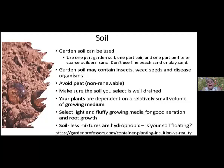And you can mix it together. Here's some possible combinations. One part garden soil, one part coir, one part perlite, or coarse builder sand. Don't use fine beach sand or play sand. And I'll be a little more specific with that in a few minutes. But garden soil may contain insects, weed seeds, or disease organisms. But as long as you're monitoring it and scouting the plant, and native plants are very resistant to the insects that might visit them.